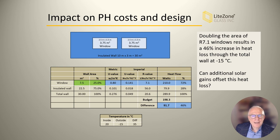Now let's look at another scenario. Let's assume that there's a desire to have more windows and we double the amount of window in this wall area. So now it's 25% of the total wall area. What happens? Well, using the R7.1 windows, doubling the window area in that wall will result in a very nasty energy penalty. The heat loss through that total wall will increase by 46% when it's minus 15 degrees outside. Now, because you have more window, you will have more solar gain. So the big question is, can additional solar gains offset this heat loss? That would have to be determined.